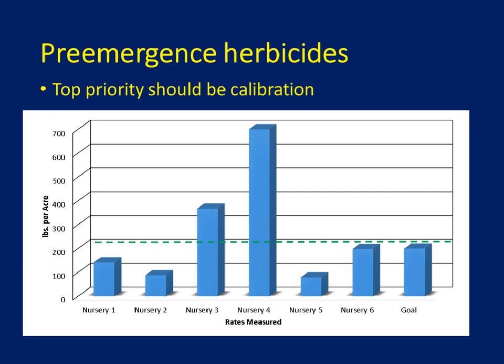So next I'm going to talk about pre-emergence herbicides, and that's what I'm going to spend most of the time on here. But regardless of whatever herbicide you're choosing and whatever rotation you're using, your top priority has to be calibration and getting that herbicide down effectively.